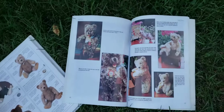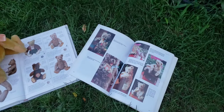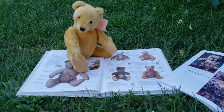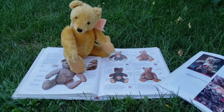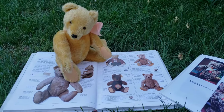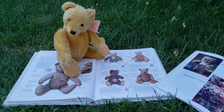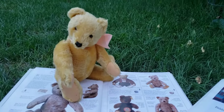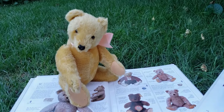What happened is when this book was written, eBay wasn't as popular as it is now, and now the market is flooded with these old 1950s bears. So you can generally get one of these for about $100 to $250. Sometimes if it's a larger one, they're about $300. This one is about 13 inches tall. He's quite lovely.